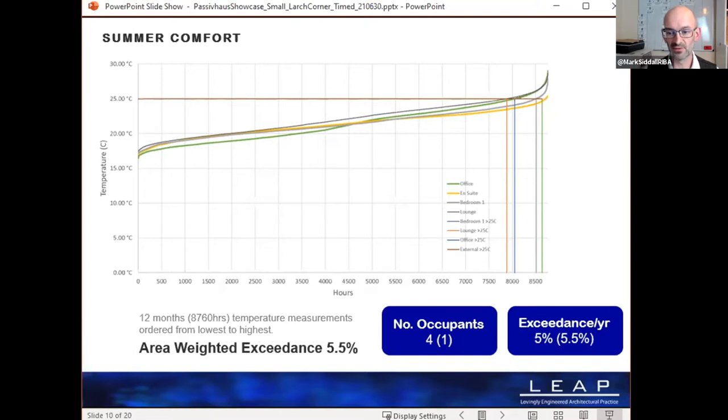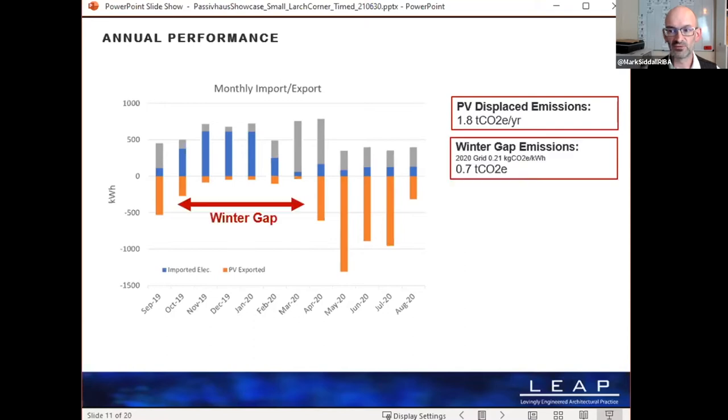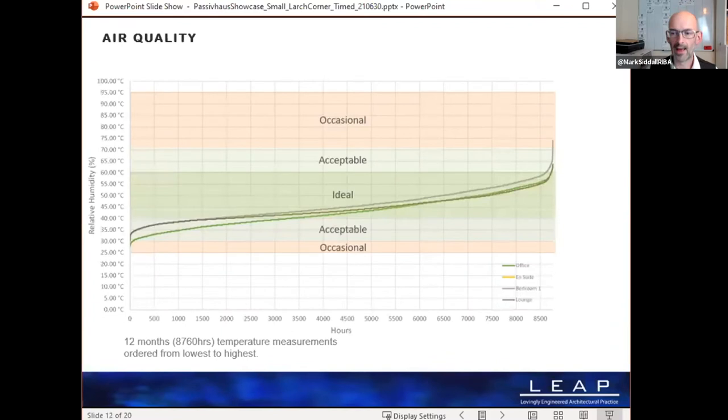Happy with that, and it also reflects some of the best practice guidance that the Passivhaus Trust is now proposing, if we allow for light purge ventilation. In terms of energy performance, we monitored that as well. The photovoltaic array displaced 1.8 tons of carbon emissions for the year in question. There is a winter gap, so the house did emit carbon emissions. You can't play a game with this. These emissions happened in reality. There's no net sum game with emissions.